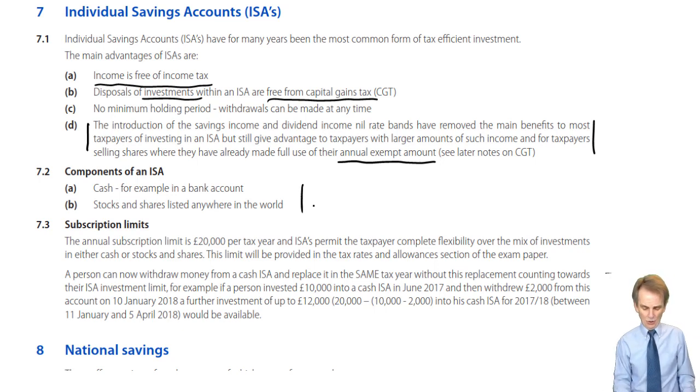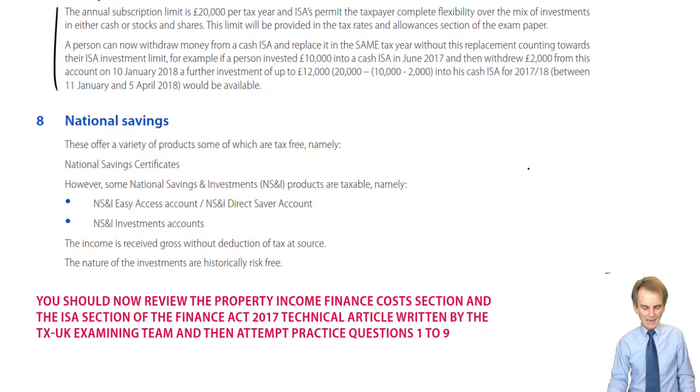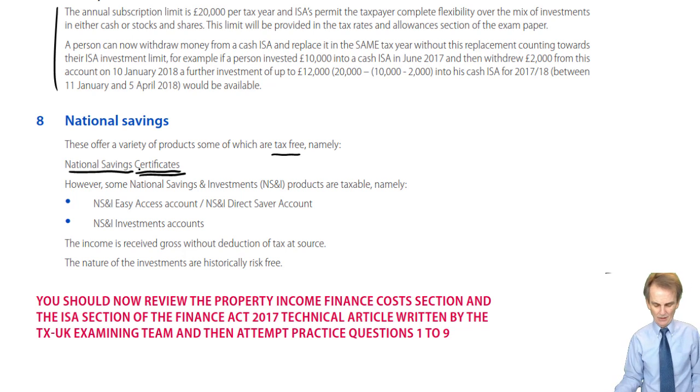This tells you what can be in it, and here we tell you what the subscription limits are, and the £20,000 figure quoted there is given on your rates and allowances, but you can read that through for yourself. National savings, again, we've been introduced to these back in chapter 2, just to remind you. They offer a variety of products, some of which are tax-free, exempt. National savings certificates.